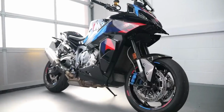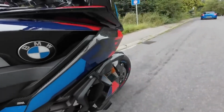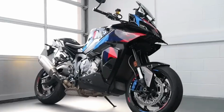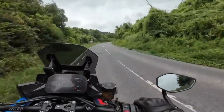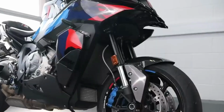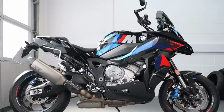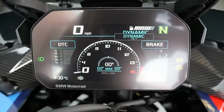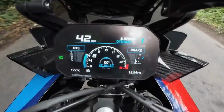The aerodynamic design includes winglets that generate extra downforce at high speeds, keeping the front wheel planted and the ride stable. The M1000XR is more than just numbers on a spec sheet, though. It's packed with features that make every ride a joy. The semi-active suspension adjusts in real time, ensuring the perfect balance between comfort and performance. The 6.5-inch TFT display is crystal clear, offering everything from ride modes to navigation at a glance.